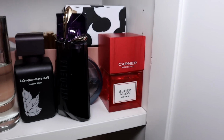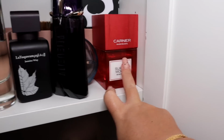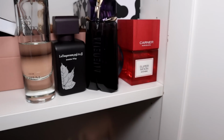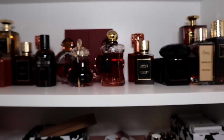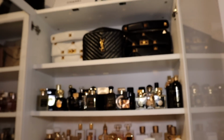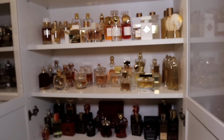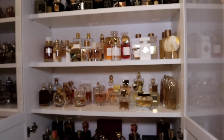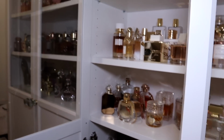Here's Supermoon from KHALIL, and it's here just because you're going to see it's full. I mean, not too full, but full. I don't like putting this out because I don't like the bottle. Simple as that. So I think we're actually done with the first part of the closet. So this is how it looks. Not much has changed, but we have decluttered 10 fragrances, which is not too bad if you think about it.